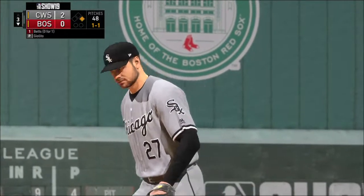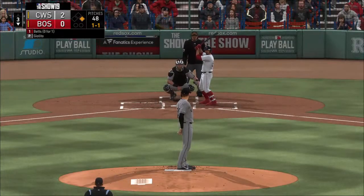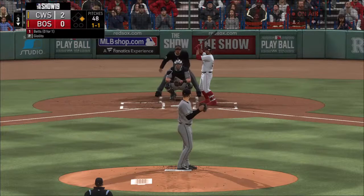Hey, I don't mind that batter taking that strike right there. He's walked a couple people early in this game. Got to find out if he can find the zone. If he wants to walk them all in, we'll take it. Please stop.